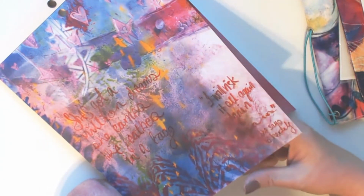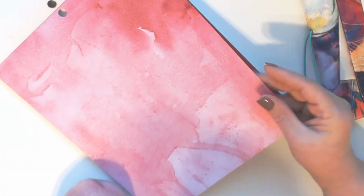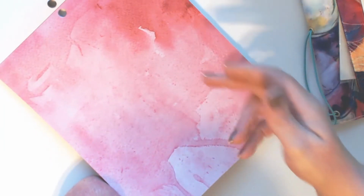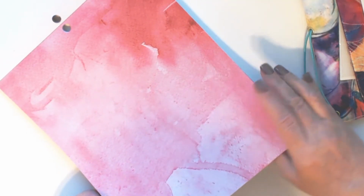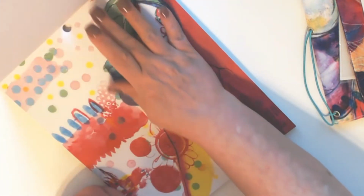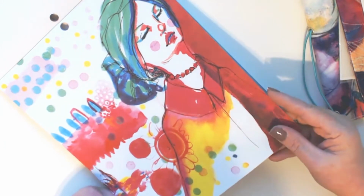This is just so pretty. Oh, look at that. And then watercolor. Watercolor is just amazing. Just with one color, you can get all these different shades. Water and just a little bit of watercolor paint. Oh, look at her. And she's stunning.